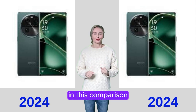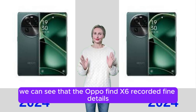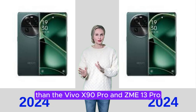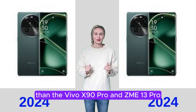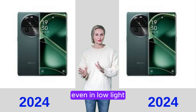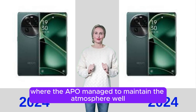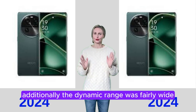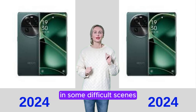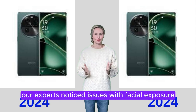In this comparison we can see that the Oppo Find X6 recorded fine details slightly better in macro mode than the Vivo X90 Pro and Xiaomi 13 Pro. The camera produced good exposure in most test conditions, even in low light where the Oppo managed to maintain the atmosphere well. Additionally, the dynamic range was fairly wide.